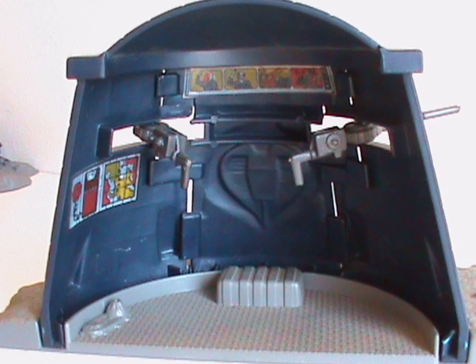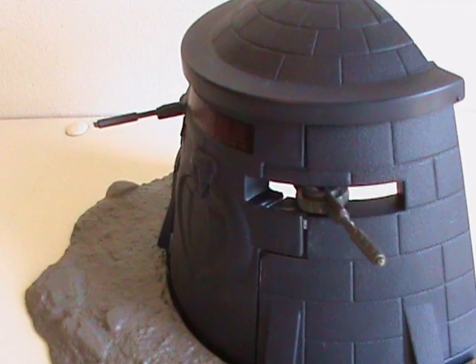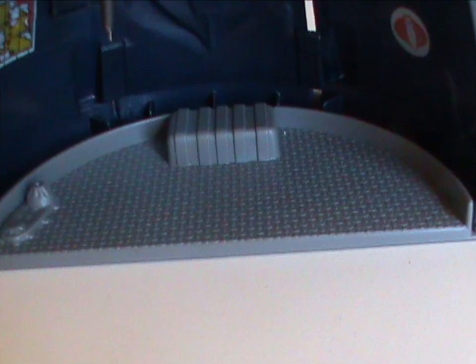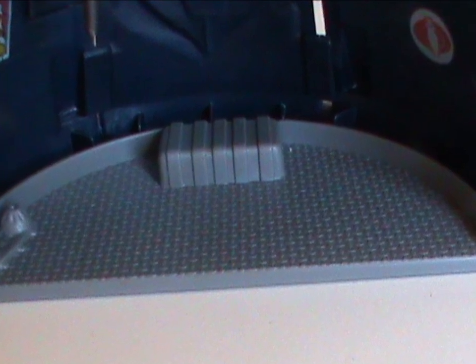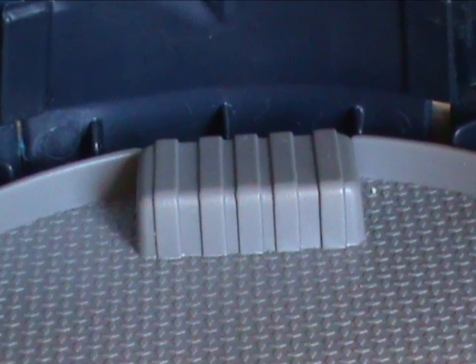Inside, we see that the machine guns have handles on them for added interaction. These guns have a fair bit of movement, but not a 180-degree arc like you would expect. The inside is just as awesome as the outside though. The base goes from looking rocky to a smooth metal surface for figures to stand on. It even has a molded-in ammo crate.